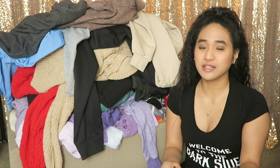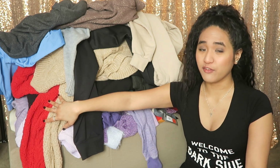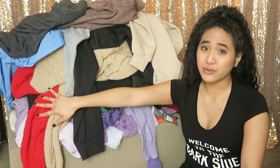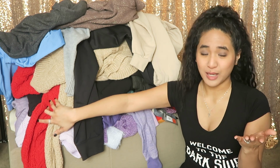I'm gonna change the angling because I'm gonna try on each one of these sweaters because I really want to know if I want to keep them or not. So I'm gonna try to be really brutal and hardcore on myself, so we'll see how that goes, but hopefully I do a good job.